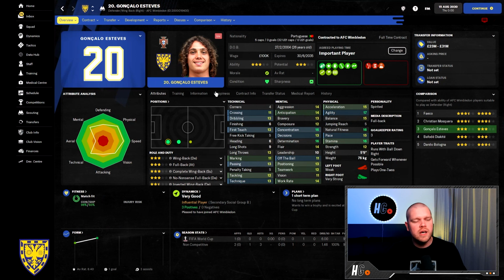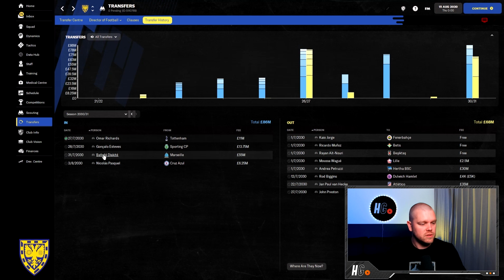Goncalo Estafiez comes in as well. He is a former wonder kid, 26 years of age, got 5 caps internationally by Portugal, but yeah, another sort of cover option for us in those positions as well.